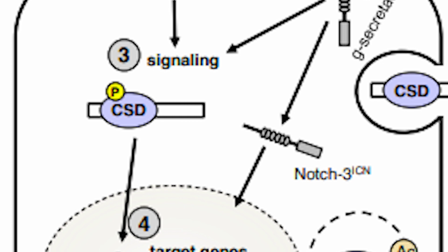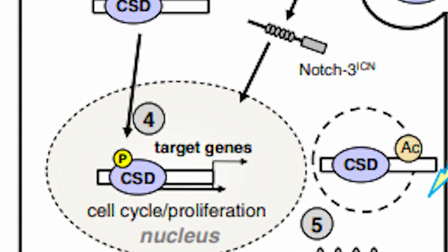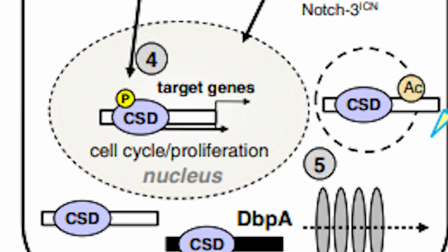So the kinases are basically just enzymes that are going to catalyze other reactions in the cell. Once the kinases are activated, YB1 is going to undergo a translocation into the nucleus of the cell. Once it arrives in the nucleus, it's going to start transcription of target genes for certain cold shock proteins in response to this cellular stress.